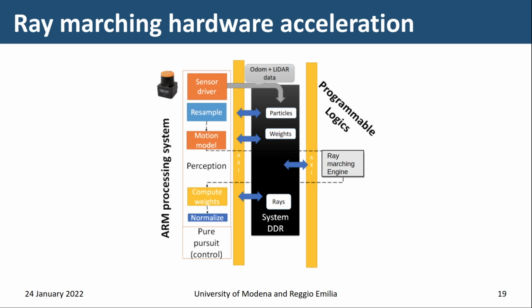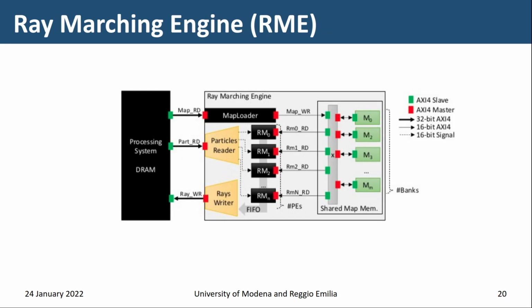In particular, we have created an IP core called the ray marching engine, which communicates with the rest of the particle filter functions through a DRAM memory. The communication happens with three AXI master interfaces: the map reader port for initializing the map, the particle reader port used for reading the particles from the DRAM, and the rays writer port used to write out the calculated rays.